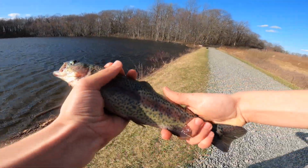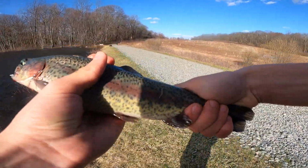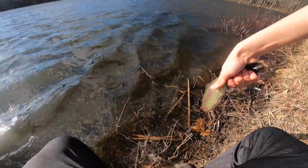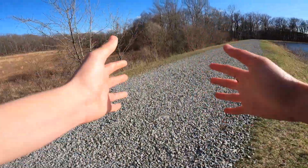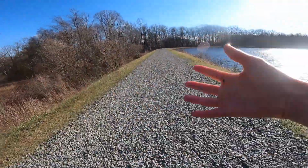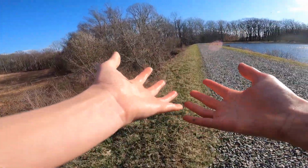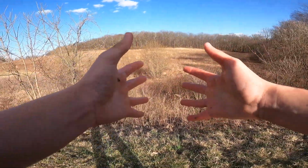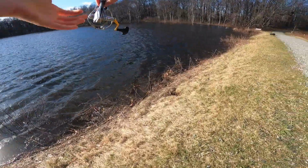All right, guys, another nice little trout. I saw him jump and he destroyed it. Still super windy, so let's just get this guy right back into the water. There he goes. I saw a fish jump there, and they fight super good. I mean, if a bass is fighting that hard, usually it's a decent little fish. So definitely a good fight from another trout. Saw one jump and he destroyed it. All right, guys, let's get back out there.